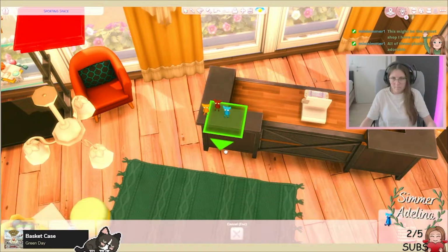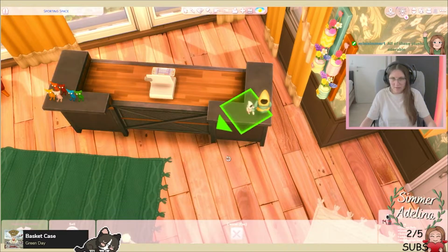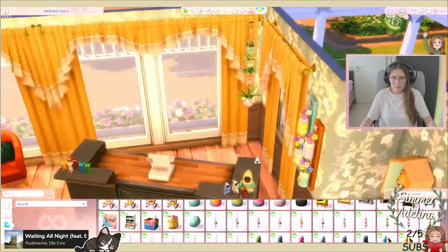But it's still mostly the same. It's just like the objects are slightly changed. But I think it's not a problem. And yeah, I'm really enjoying this build. I felt like it was such a cute build.